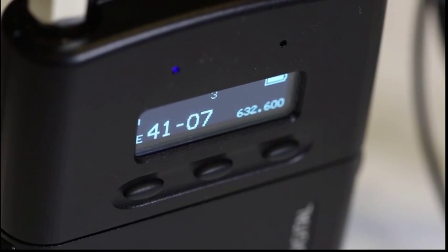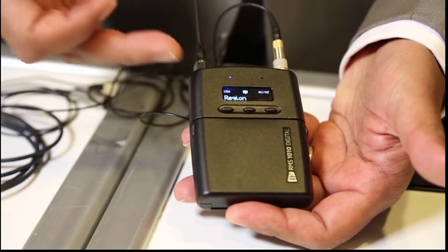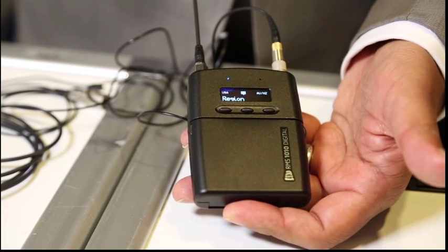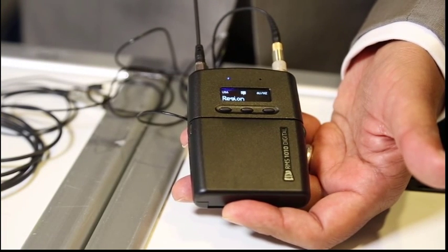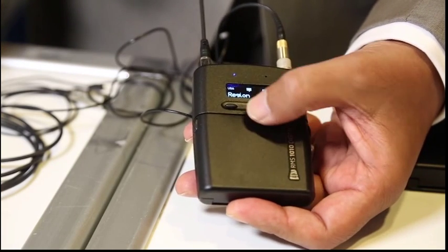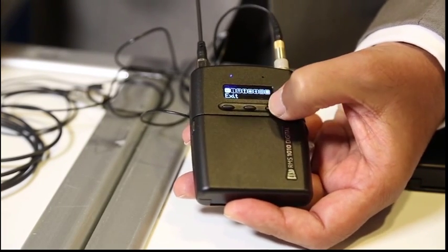With the region settings, you select region and it'll give you US, EU, or Australia, New Zealand. So you've got the 6 meg TV channel, 8 meg TV channel for the European, and 7 point whatever it is for the Australian channel. So at the moment we're in EU mode.